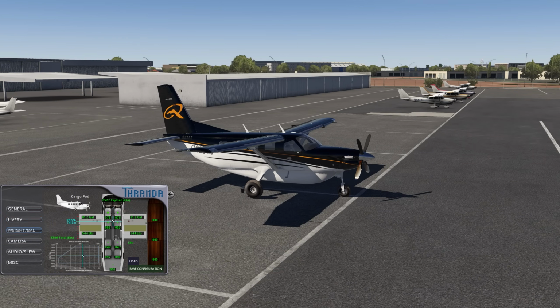Also, in the weight and balance, you can simply use the mouse wheel to add weight. You can add payload, passengers, cargo, and you can increase the weight of the passengers here, or simply set it to 0, which means there's no passenger sitting in this specific spot. And you can simply say load, and it will load your configuration if you have saved something previously.